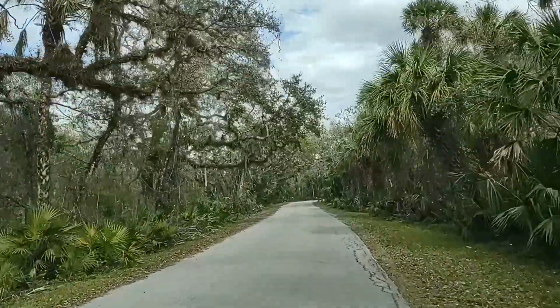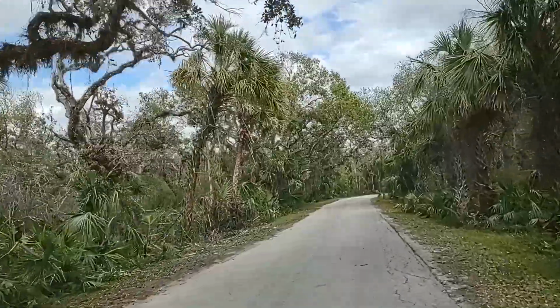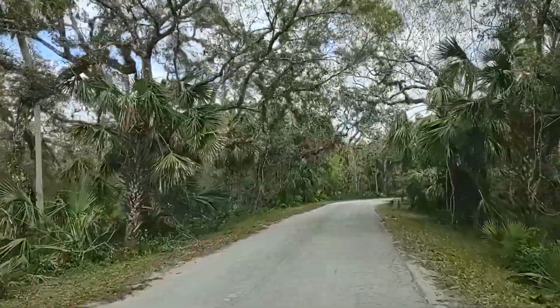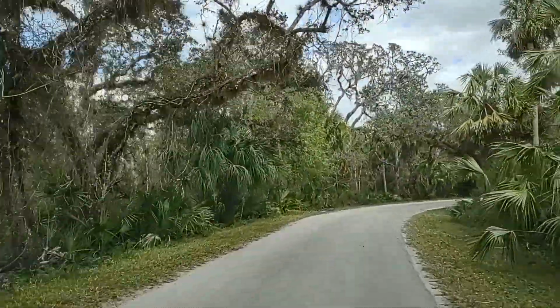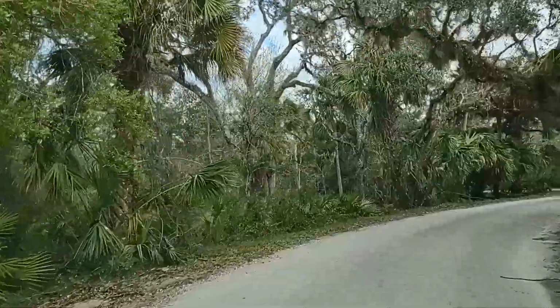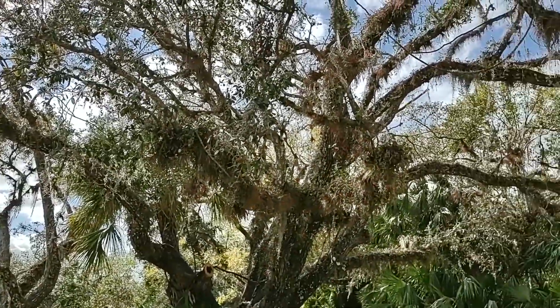So this park is 58 square miles of wetlands, prairies, hammocks, and pinelands. The river and its two shallow lakes attract a myriad of wetland creatures, making birding, canoeing, and wildlife observation popular activities here. And here's the end. What a cool tree. Two trees.